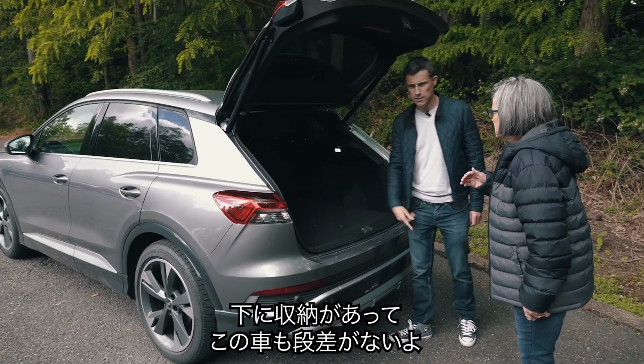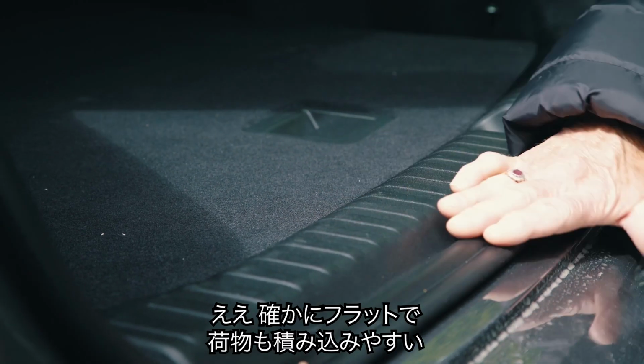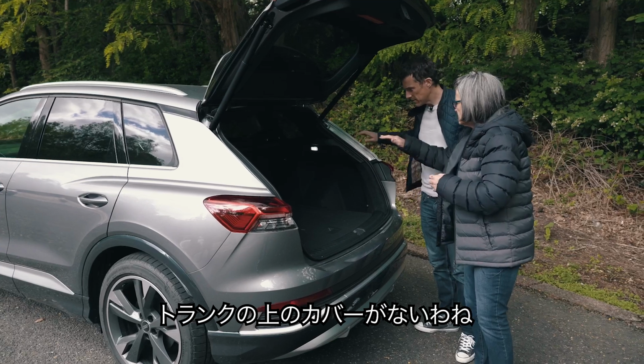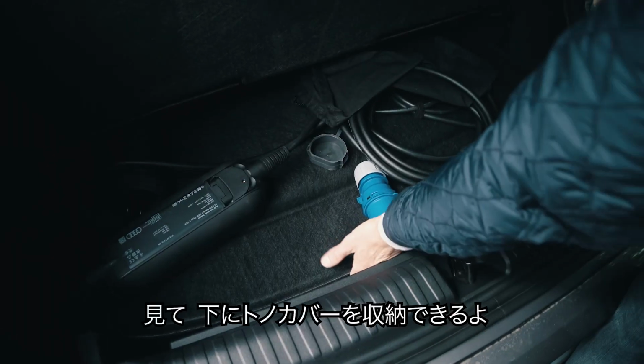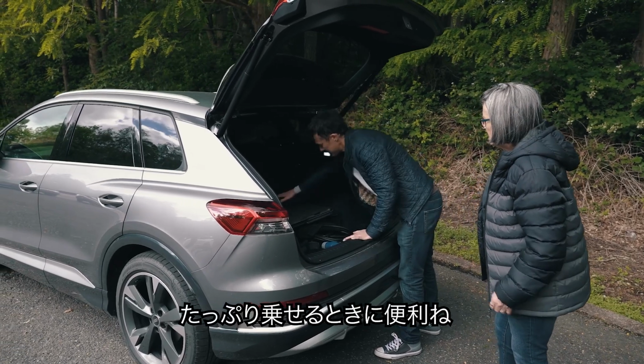The thing that you liked, do you want to do it on this car as well? Go on, you know what to do. Yes, it's nice and smooth and easy to lift things in. Can I just ask, doesn't it have a shelf here? Someone's taken it out. In fact, it's here, look. You can store the shelf underneath the false floor. Well, that's handy when you're going to the tip.